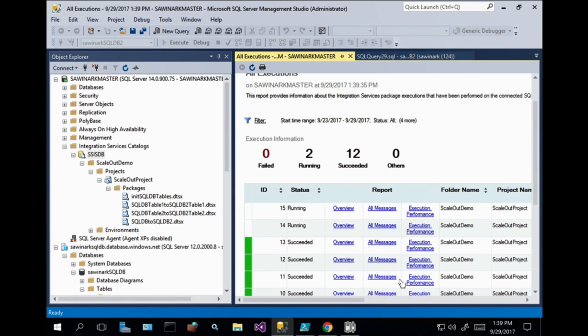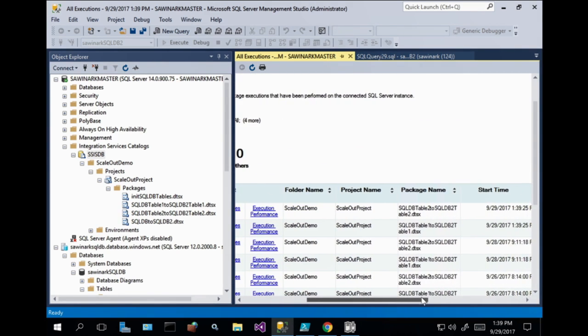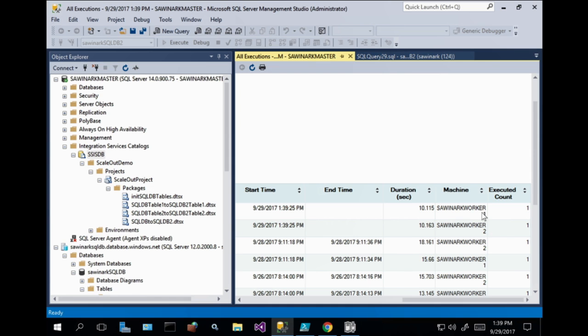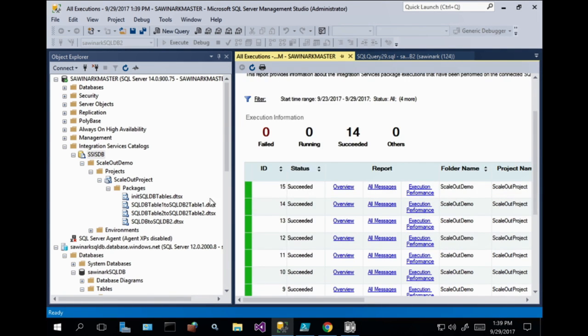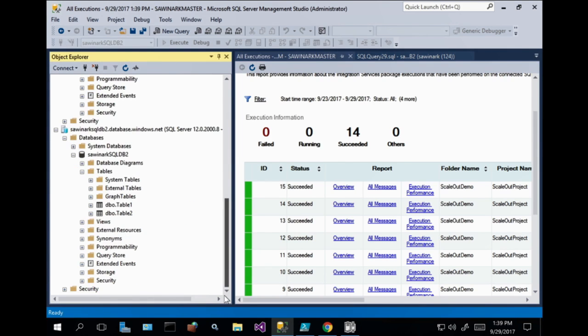Now both are running. And you can see it's automatically distributed to both of my machines. So one is done in worker 1, the other one is being done on worker 2. All in parallel. Let's see. That's it. So both packages have been executed. They're both completed, and let's see the result.